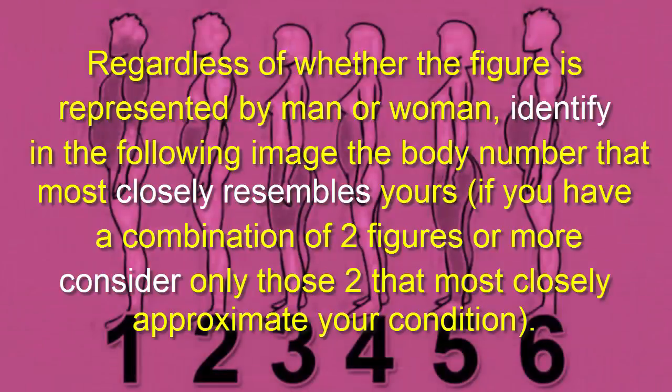Regardless of whether the figure is represented by a man or woman, identify in the following image the body number that most closely resembles yours. If you have a combination of two figures or more, consider only those two that most closely approximate your condition.